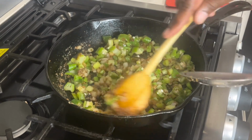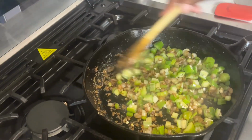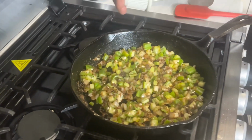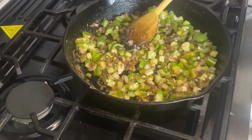And I'm not too worried about the skillet. Looks like it's getting a little bit dry right now. I'm not really worried about that, because we're going to be adding our chicken broth in after we put our garlic in. Our okra is nice and soft, and now it's time to add our garlic. And we've just got our minced garlic that we'll add to the pot.